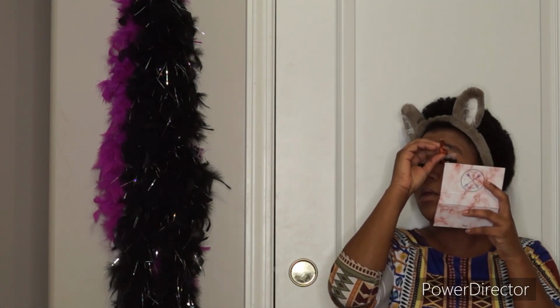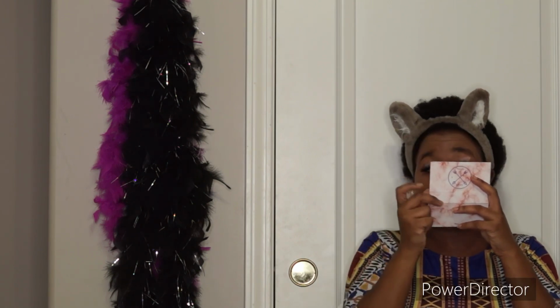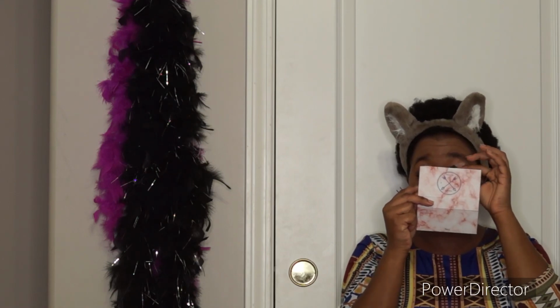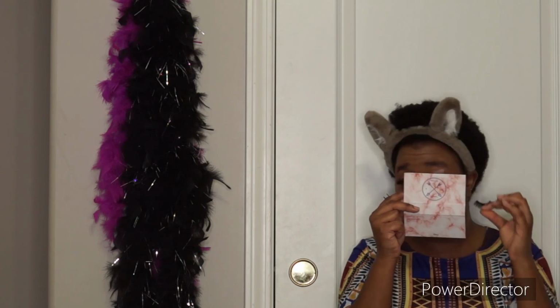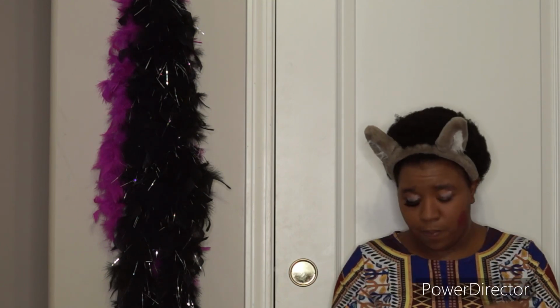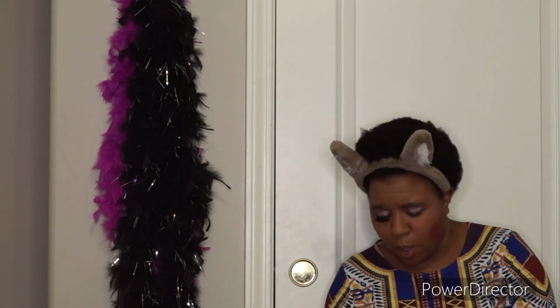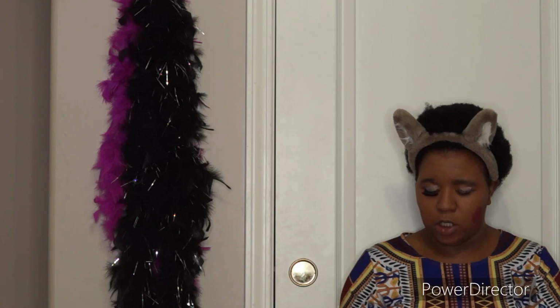Okay, so when you apply the eyeliner line, you gotta apply enough to where the lashes can stick. Because right about now, the lashes can't stick. You didn't apply enough. You did apply enough, just you applied it to the eyelid and not to where the lash is. I guess.